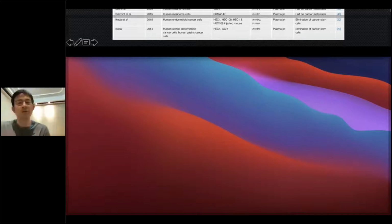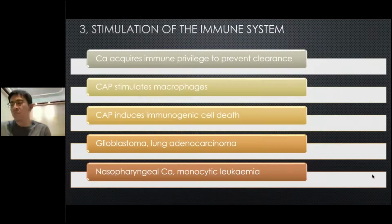Cancer cells. In this case, the CAP can stimulate macrophages and also induces immunogenic cell death. This has been approved in different cancer models, such as glioblastoma and lung adenocarcinoma, and also nasopharyngeal cancer and monocytic leukemia.